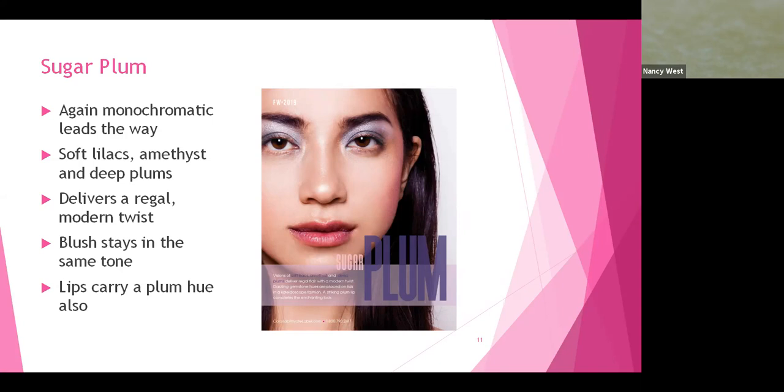Okay, when you're looking at the blush, it is going to stay in the same tones, and the lips being carried along with that. Now, again, this is going to be a look that can be either stronger with those lips, or you can keep it more muted with the lips. You also have been seeing most of these looks with the blush keeping a little bit more of a structured look and that lightening within the skin.